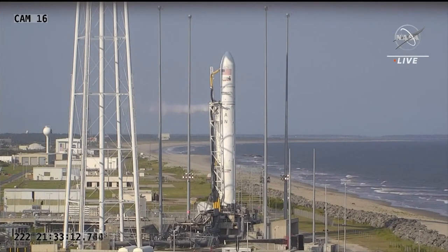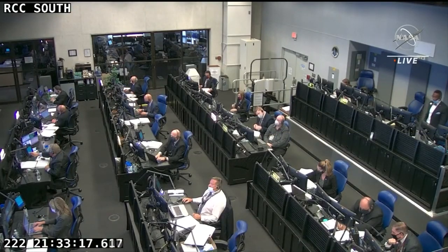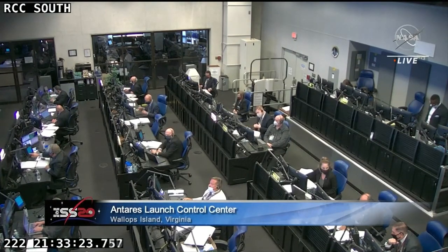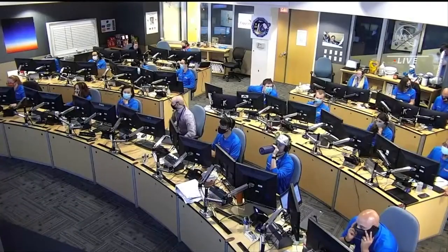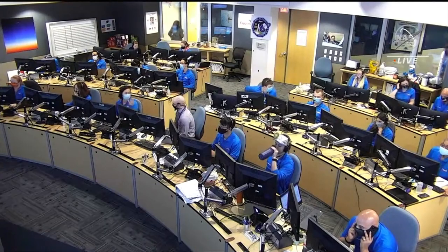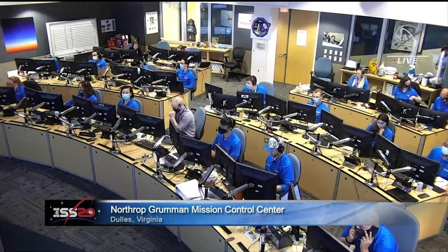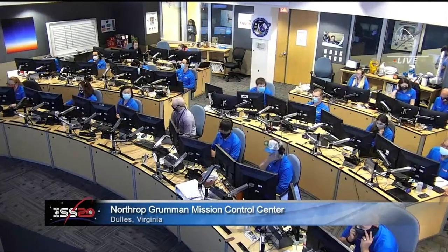Teams around the country are working together today to ensure various systems are a go for launch. Northrop Grumman teams in the Antares Launch Control Center in Wallops Island, Virginia, are monitoring systems on the Antares rocket. And once Cygnus separates from the Antares rocket and reaches its preliminary orbit, control of the vehicle will be handed over to teams at Northrop Grumman's Mission Control Center in Dulles, Virginia. Teams there are being led by Mission Director Teresa Spinelli.